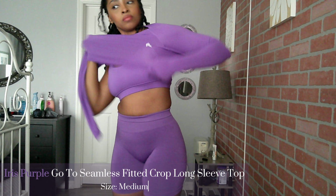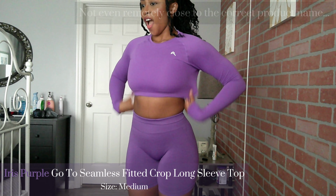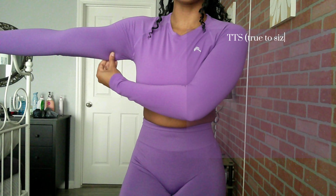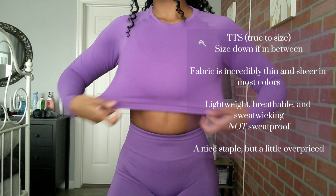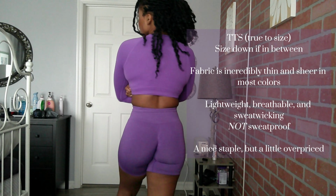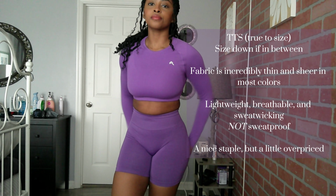And lastly, we have the Iris Purple Go-To Seamless Long Sleeve Crop Top. Oh my gosh. Now, one thing I'm always going to do with the Go-To Seamless tops is fight for my life trying to get them on. They're stretchy except for the neck opening. Love these tops for training in. They're super lightweight, super breathable. They do show sweat, but they do wick sweat really nicely. However, I do find them to be overpriced for what they are, but I do really love them.